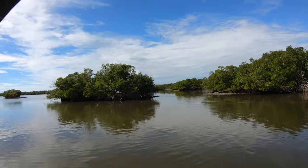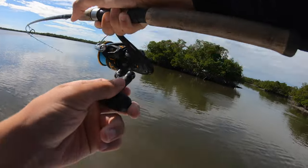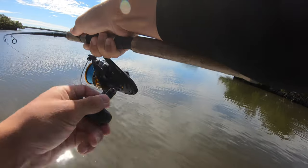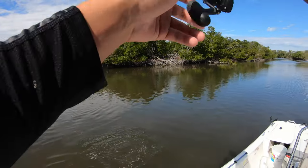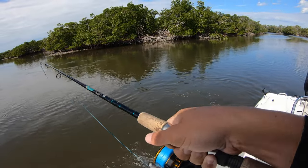There we go. Yes. Yes, dude. We got here. Oh, nice little snook, but that's a fish. Thank God. I was getting very frustrated.